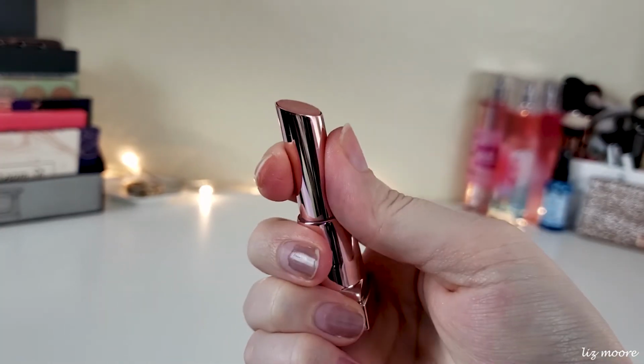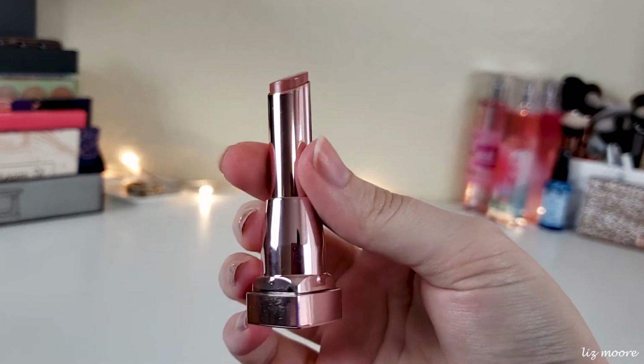This one is actually a shinier lipstick. It's not a matte or anything like that. It does have a glossy, shiny finish to it, and I really, really like it. I'll go in with any other kind of lipstick or a lip liner, and then I'll throw this on top of it, and it just gives me a really nice shiny look. And the color is really pretty too, but honestly, any of Maybelline's lipsticks are super great.